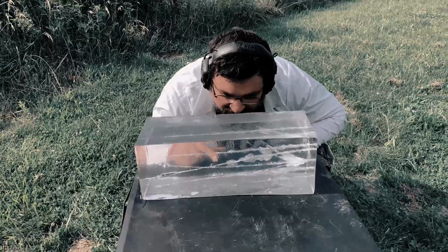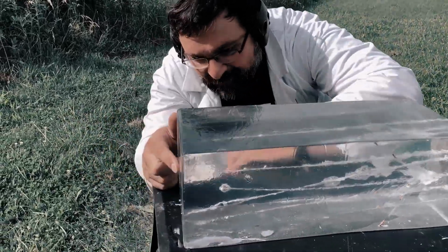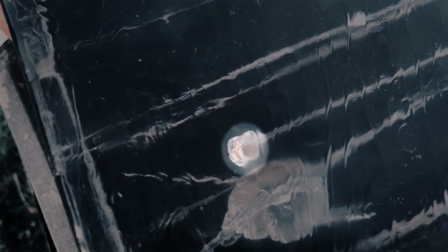I would not want to get hit by this. Look at the very end here. Look at this. Look, that's where it stops. Yeah, it actually did not pass through from close range. It transferred all of its force into the gel.